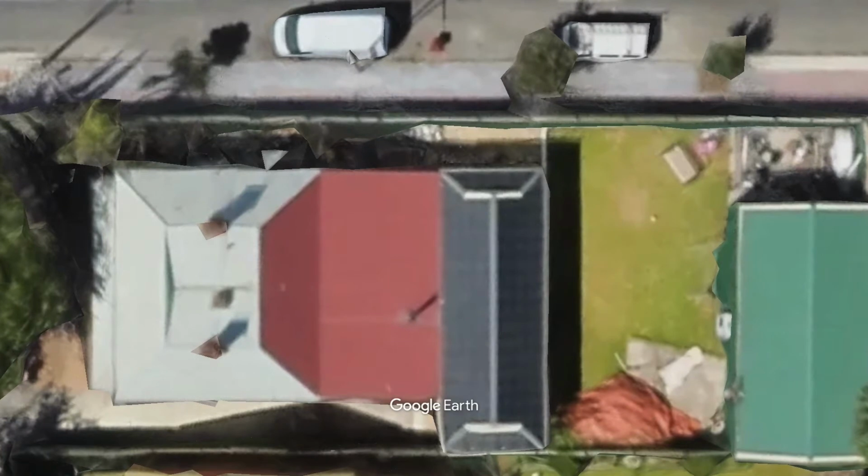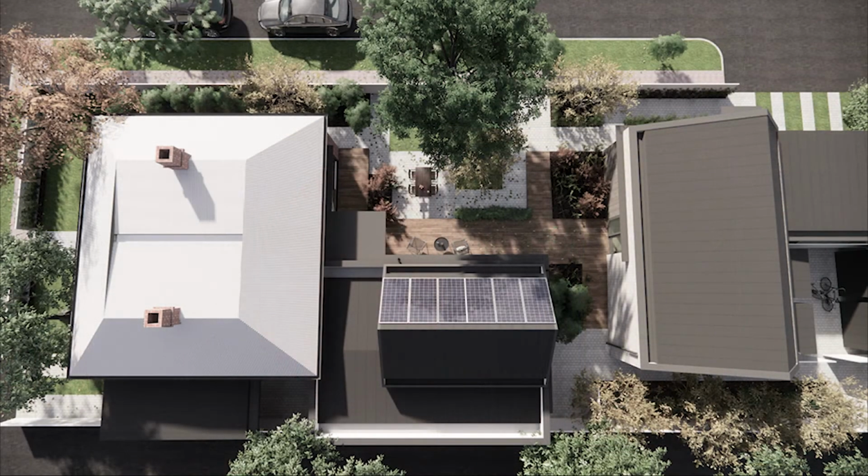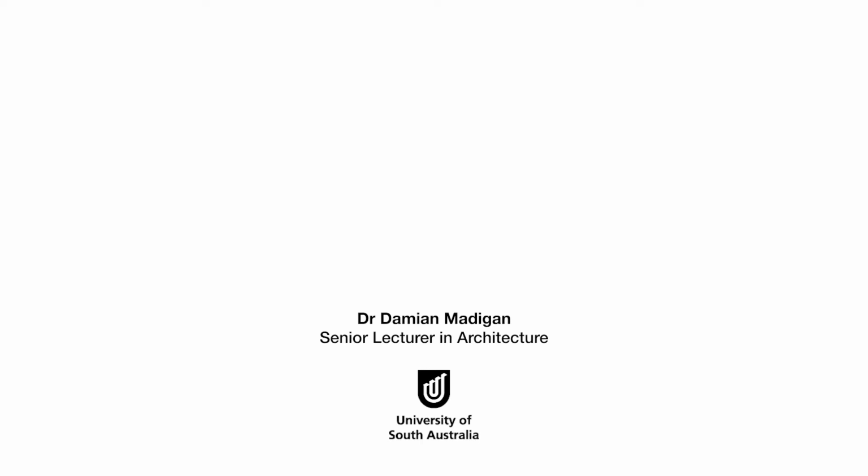Yet ironically, older suburbs constantly change regardless, through alterations and additions. And this pattern of change, once understood, provides the solution for how we can achieve density and diversity increases and maintain our suburban character. I'm Damian Madigan from the University of South Australia, and this is Bluefield Housing.